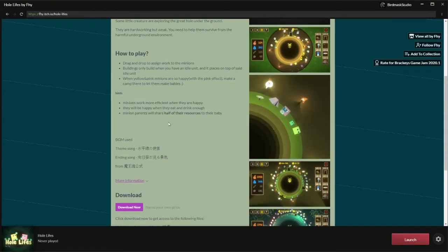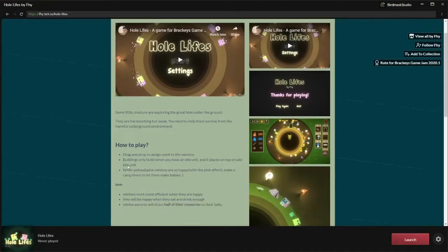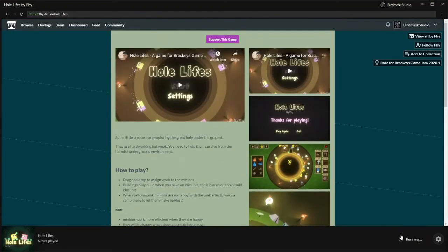Okay. And make me think of Spore. Minions will work more effectively when they are happy. They'll be happy when they're eating and drinking enough. Minion parents will share half their resources to their babies. Okay. And this was made by Fahai, a combination of letters I've never had to say in that order without a vowel. Alright, let's try Whole Lives. Launching.